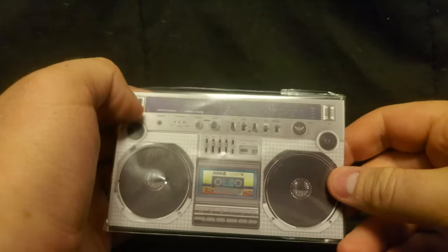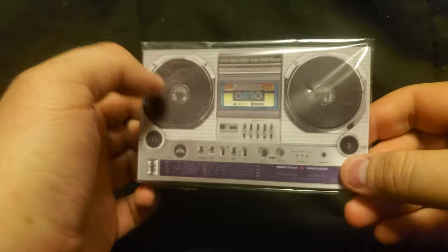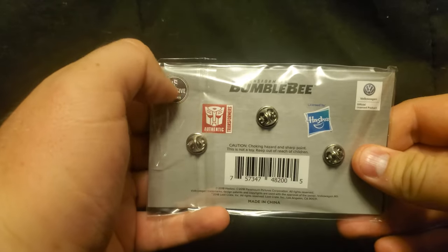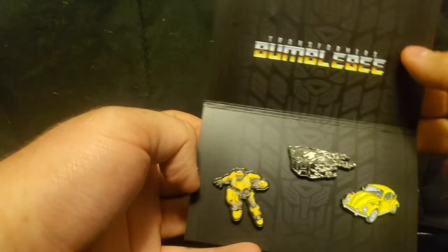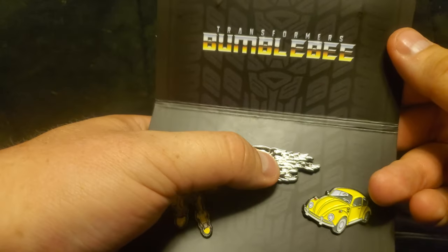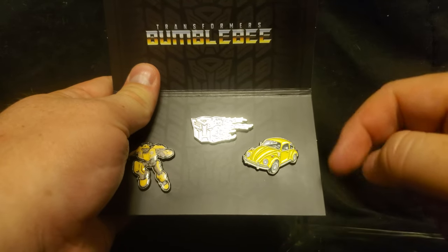Okay, I know what this is. Guardians of the... Oh, no, it's not Guardians of the Galaxy. It's a Transformers thing. Transformers Bumblebee. They're pins inside here. Okay, this is one time where I am going to open it up because I do want to see what's inside. Yep, we got the Bumblebee. We got the Autobots logo on fire. And then we got the Bumblebee as the bug.